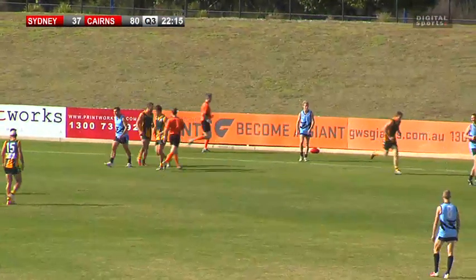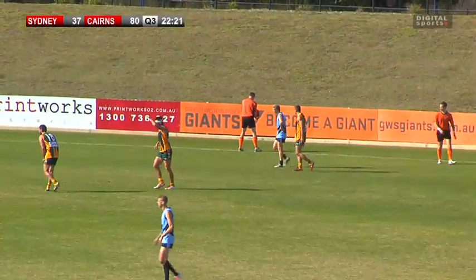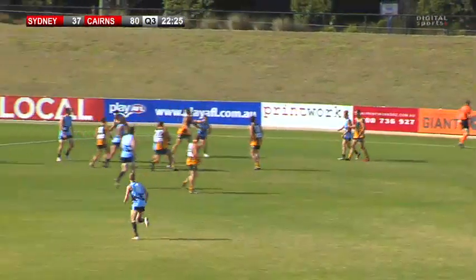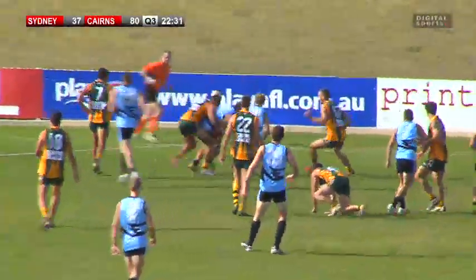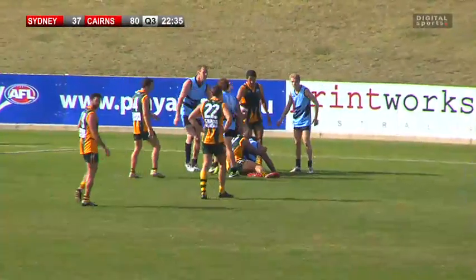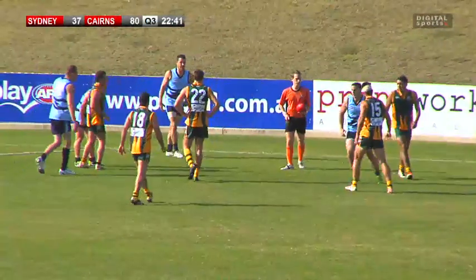See in the background there, the Giants. Blacktown in the heart of Western Sydney territory down here in Sydney. Giants taking on Geelong later on this afternoon out there at Skoda Stadium. In the meantime, it's all AFL Cairns here at the moment. 12 goals 8, 80. Sydney 5-7-37.